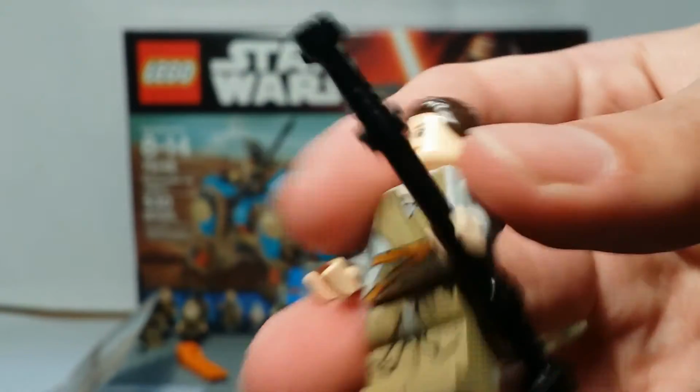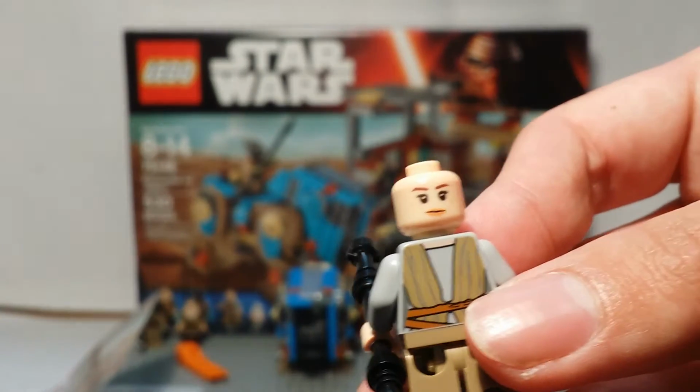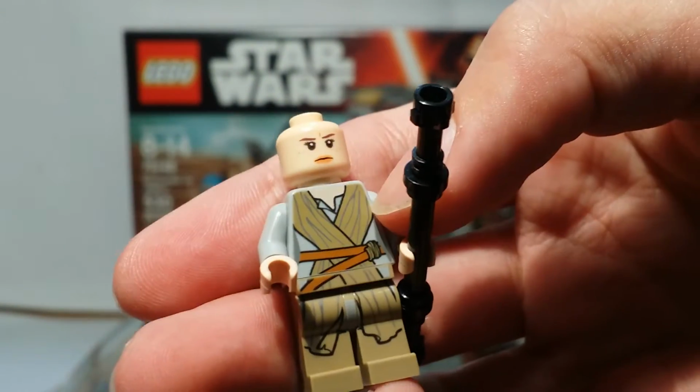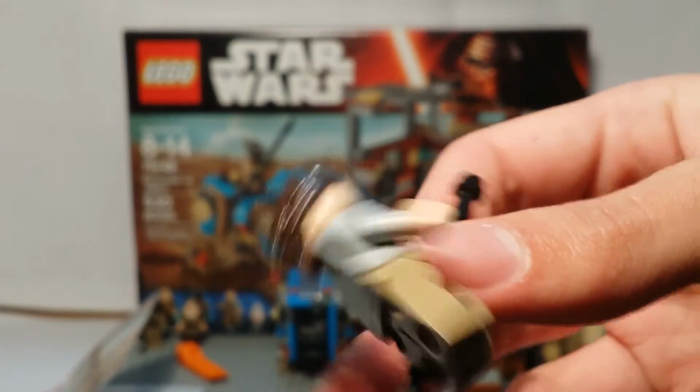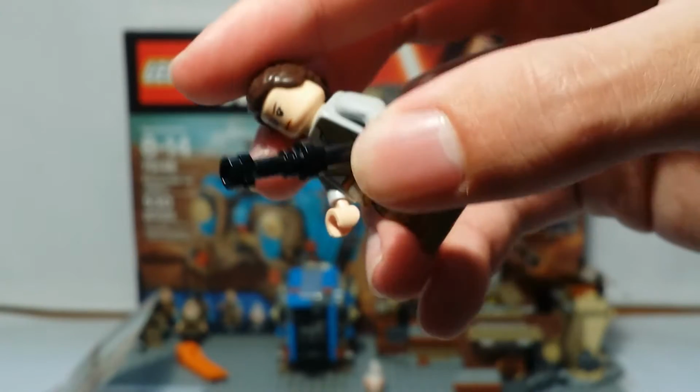Nonetheless, though, she does have very nice torso printing and leg printing. And she does have a double-sided face, so here's kind of like a neutral expression. Here's kind of more of a serious expression. I prefer the serious one. Just me. And then her new hairpiece. And her staff that she uses to fight with.